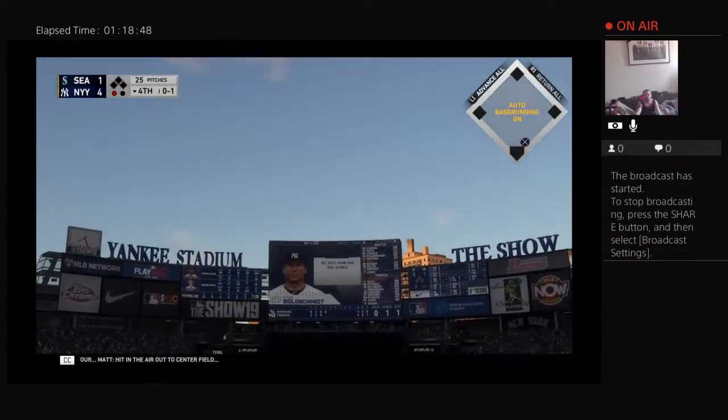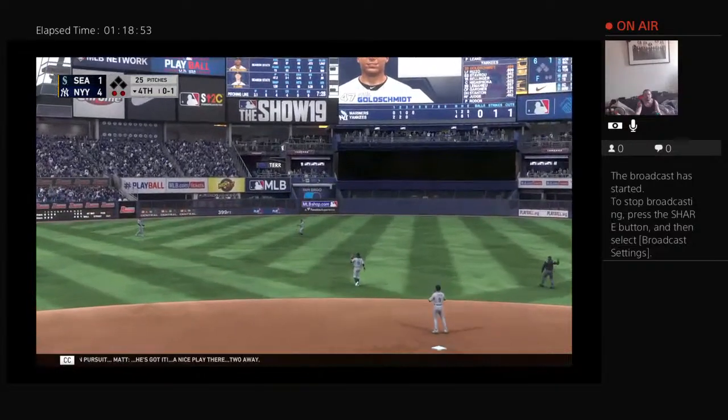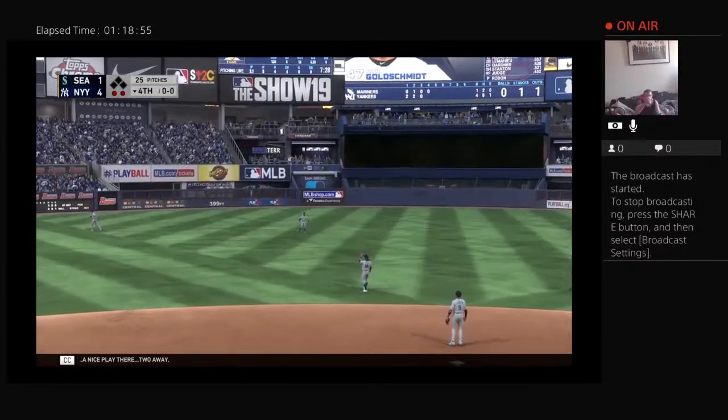Hit in the air out to center field. Smith in pursuit. He's got it. A nice play there. 2 away.